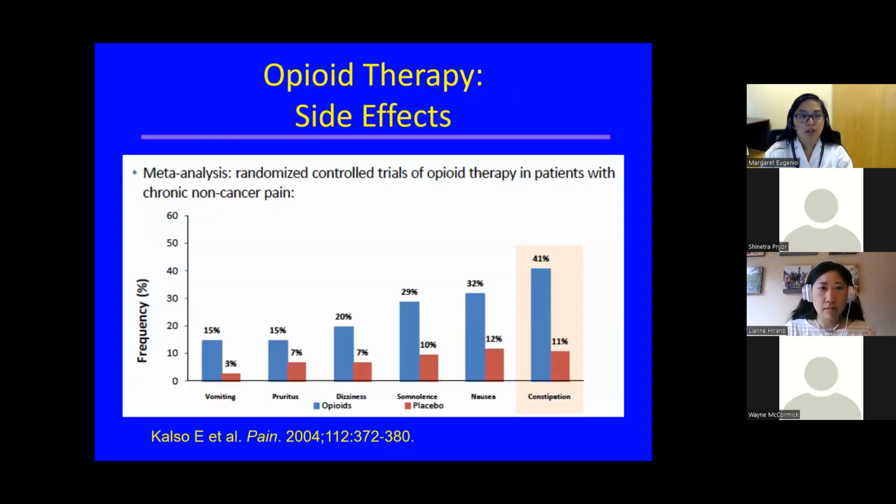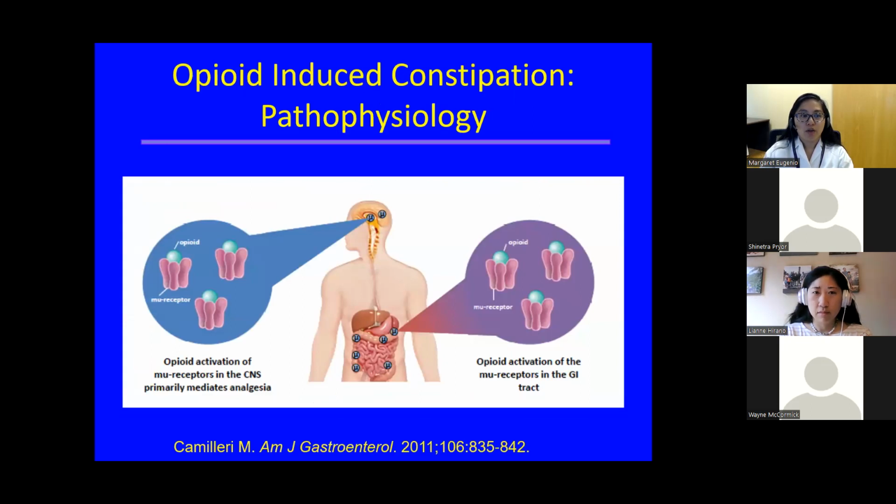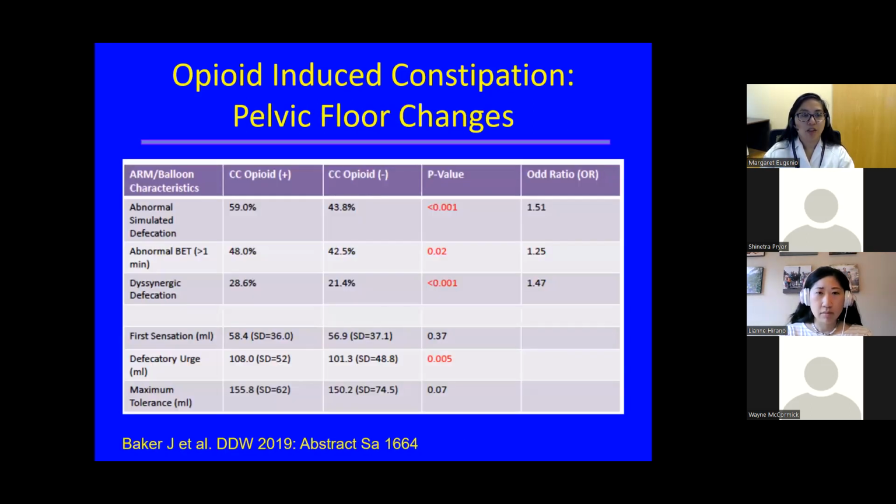So what is that? And just for you to know, with opioid therapy, the side effects, you can have vomiting, which could be attributed to just opioids itself, but could also be gastroparesis, and the nausea as well, and then also constipation. So the way that opioids cause constipation or can cause problems with decreased gut motility is that the opioids actually bind to these mu opioid receptors in the GI tract, and that binding there decreases motility in the GI tract. And also when you look at the pelvic floor and how it works, it also causes pelvic floor changes as well.